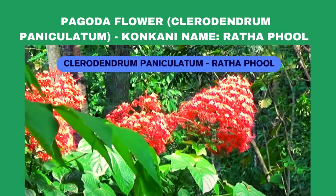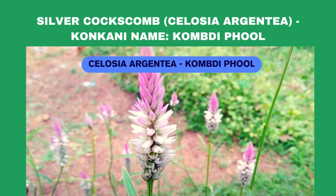Seventh flower, that is Pagoda flower. Ami Konkani Bashen Ratful Muntat. Flower number 8, that is Silver Coxcomb. Ami Konkani Bashen Komdi Ful Muntat.